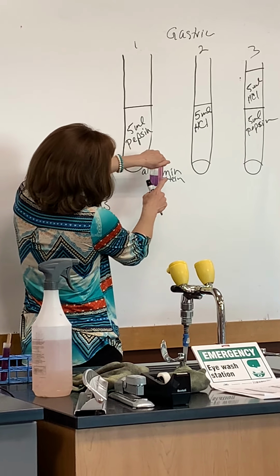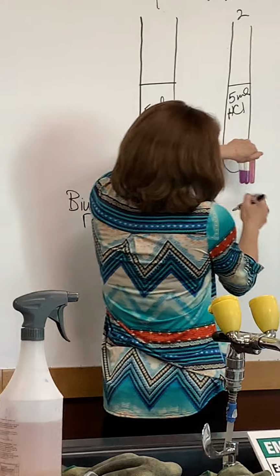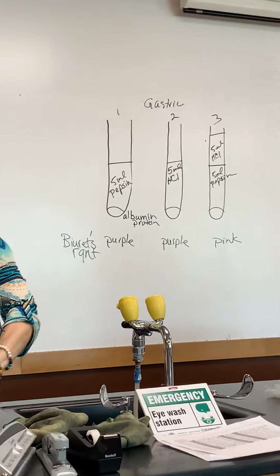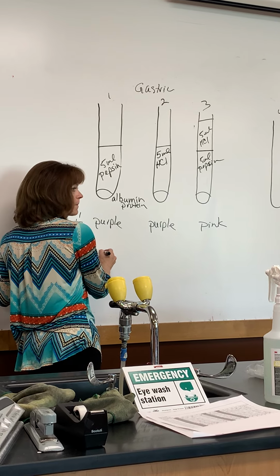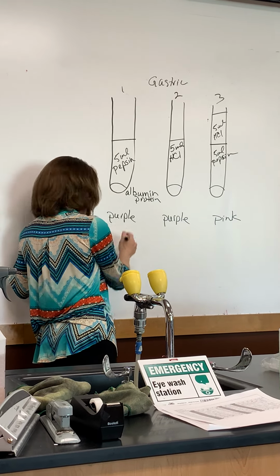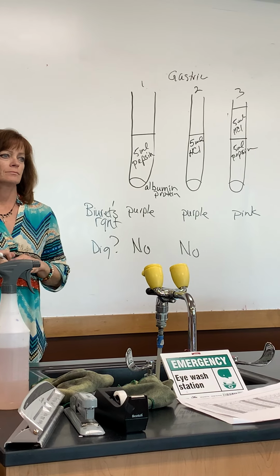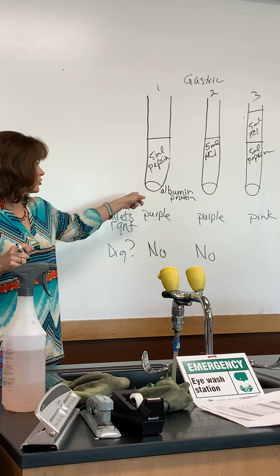Test tube 1, test tube 2, test tube 3. What color did we get for test tube 1? What did we get for test tube 2? Purple. What did we get for test tube 3? What does that mean? Did we digest in test tube 1? Yes or no? No. How do you know we didn't? Because it's not pink, it's purple. Did we digest in test tube 2? No. Why not? There's protein there. Remember, you put a scoop of albumin in the bottom.